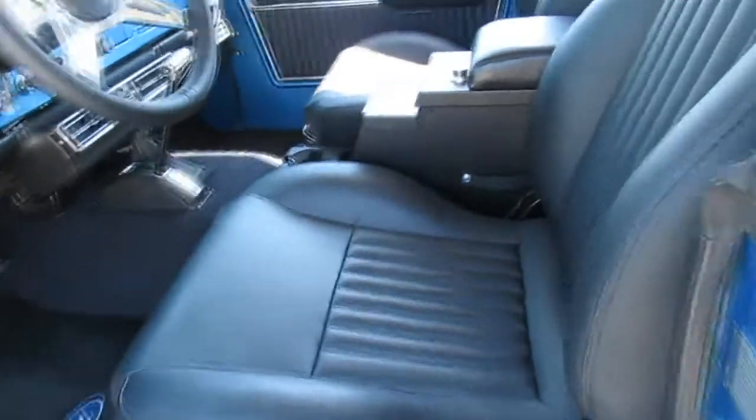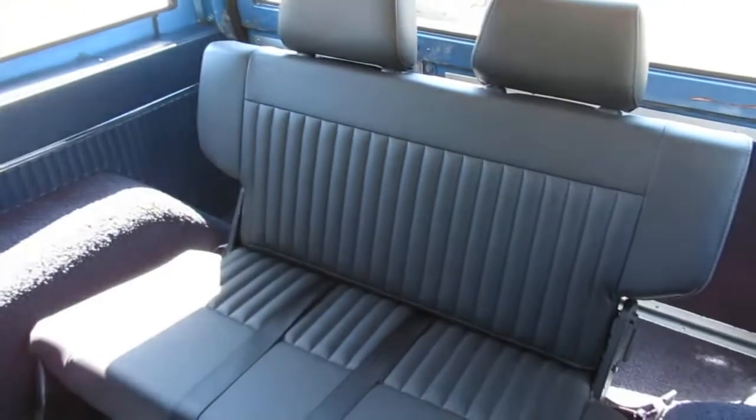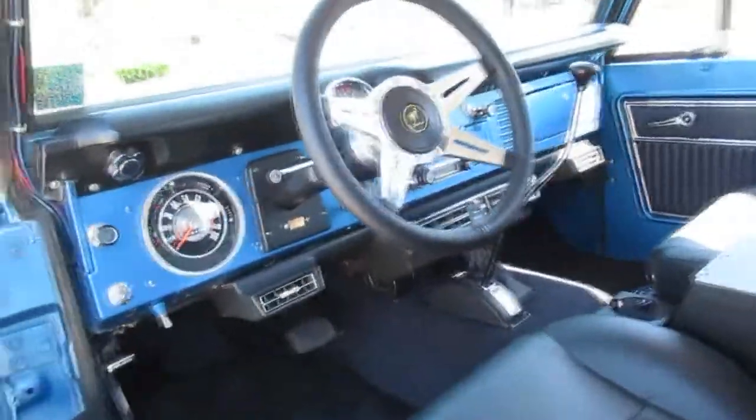Interior's pretty stock, with the exception of the seats. So nice, comfortable headrest seats. It also has 3-point seat belts for safety. Little headrest seats in the back too. Custom steering wheel. I have the original style steering wheel for it that comes with it too.